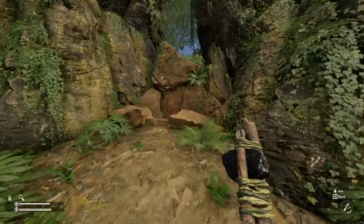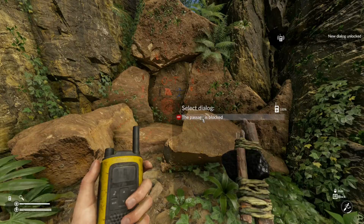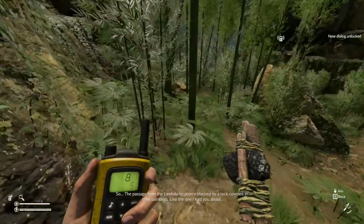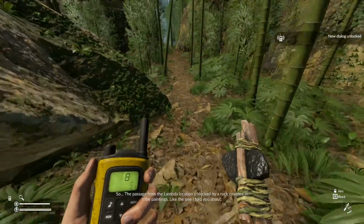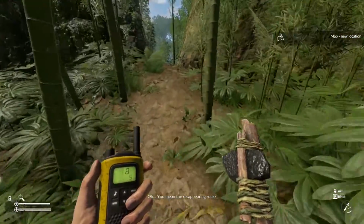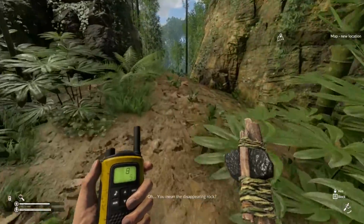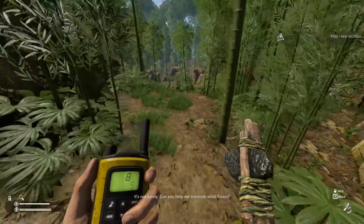And we have another stone with markings and a new dialogue with Mia. So, the passage from the Lambda location's blocked by a rock covered in tribe paintings, like the one I told you about. Oh, you mean the disappearing rock? It's not funny. Can you help me translate what it says?